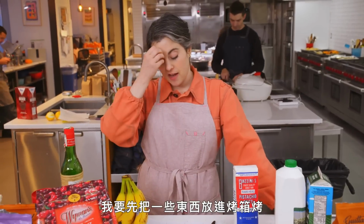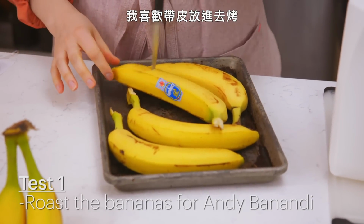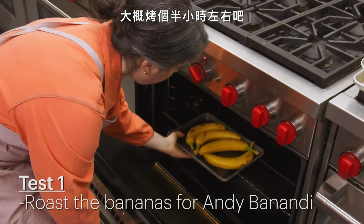First, I'm going to get some things in the oven. I'm going to start roasting the bananas. I like to roast the bananas whole in their skins. Poke a couple holes, take off the stickers. All right, these will go maybe a half an hour or so.